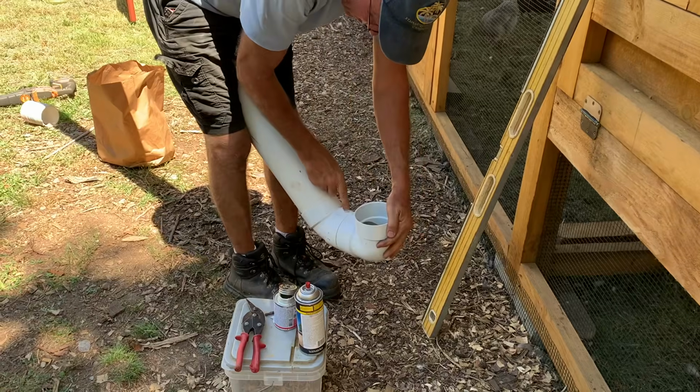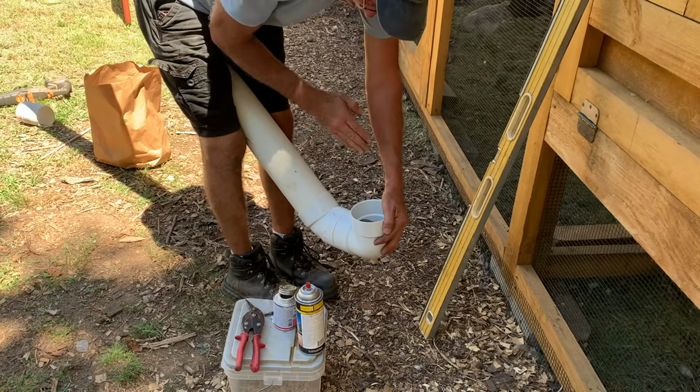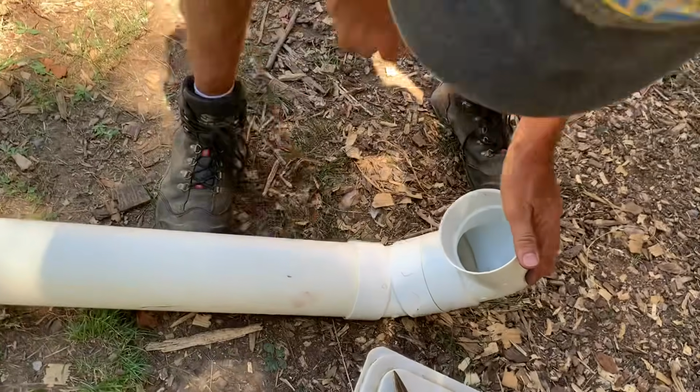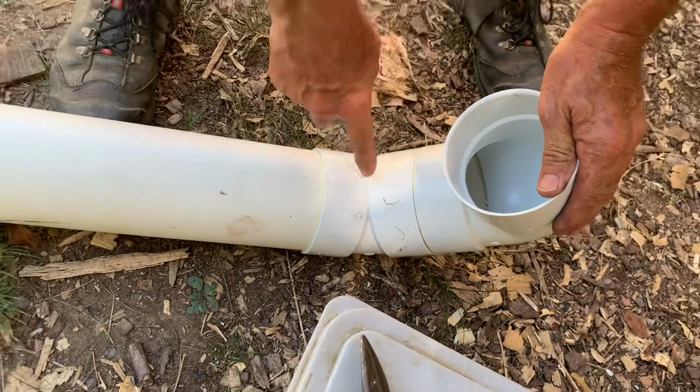You always got a line on these. You just line the line up. Then it's straight. Probably most people know that. Unless you're just a chicken person and not a construction person. You always have a line on them. Yeah, that's a good thing to know.